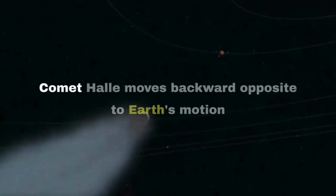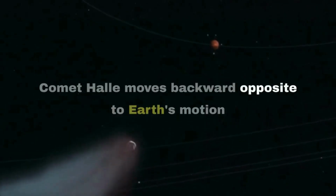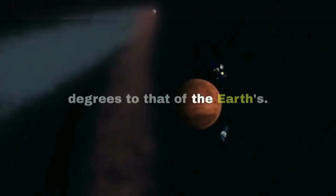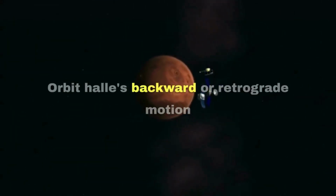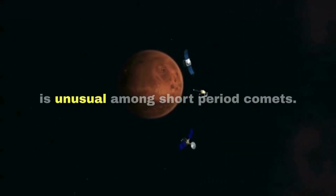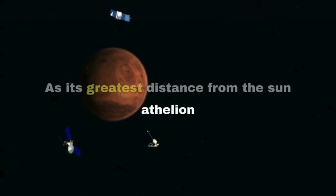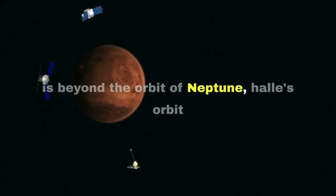Orbit. Comet Halley moves backward, opposite to Earth's motion, around the Sun in a plane tilted 18 degrees to that of the Earth's orbit. Halley's backward, or retrograde, motion is unusual among short-period comets, as its greatest distance from the Sun, aphelion, is beyond the orbit of Neptune.